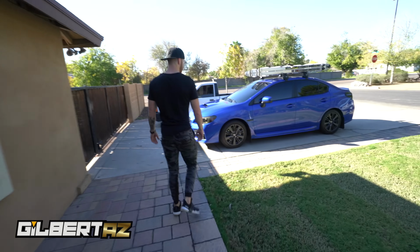All right, so we got Hayden and Scott here. They just showed up to the house. They brought the wheels all the way from LA, and I can't thank them enough.